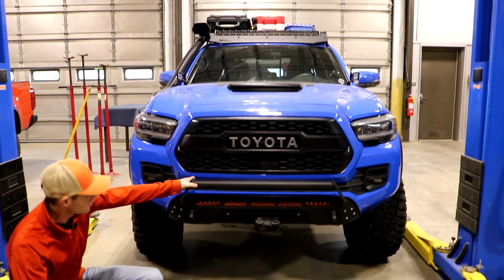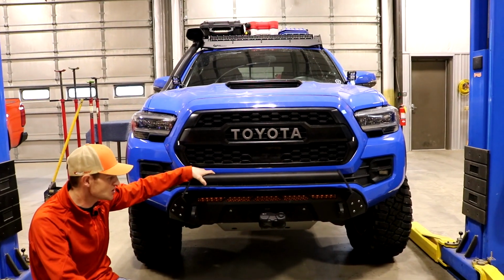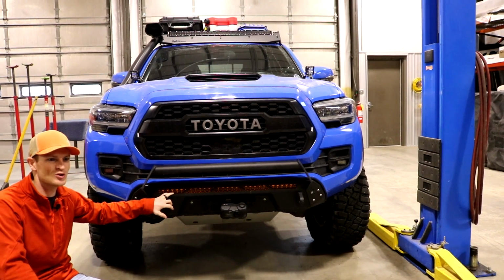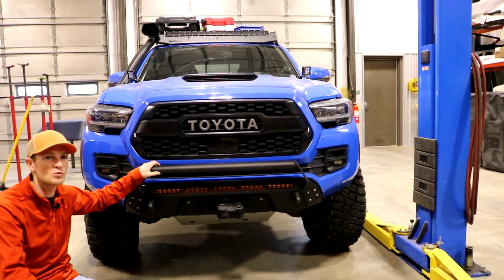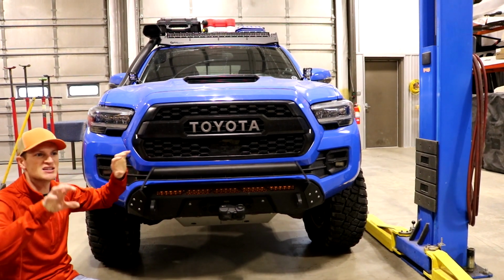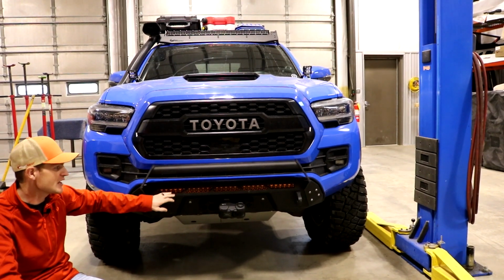As you can see, we have our Covert Series bumper. We're running a Warn Xeon 10S winch with Warn's shackle mount. We also are running a Heretic 30-inch single row light bar with the amber lens. This is my favorite lens color to run on the front. It is super useful off-road, of course, in the dust. Like today, it's snowing here. It works really well in the snow and winter conditions because the light's not too bright off of the snow and the reflection. So that's kind of my go-to. I love the amber lens on the front.